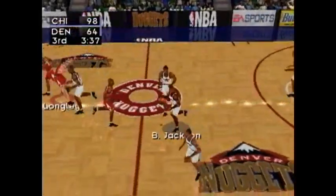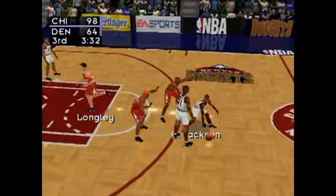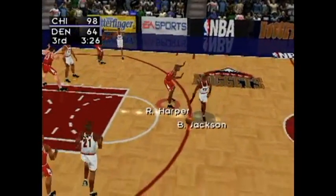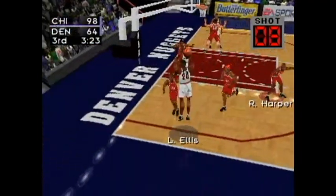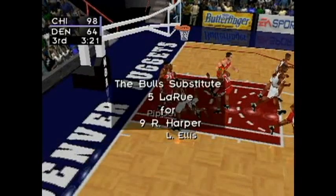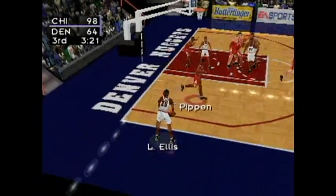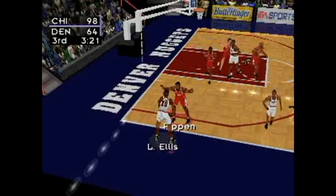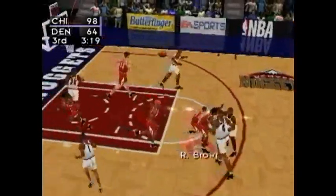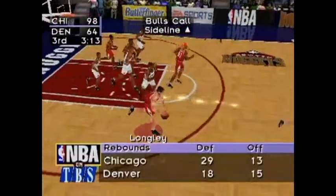Inbound pass to Jackson. Pow, pow. Jackson to Ellis. He squares up for the shot. Couldn't get it to fall. Number five substitutes in for the Bulls. Brown checks into the lineup for the Bulls. Inbound pass to Jackson. Gets it to Ellis.